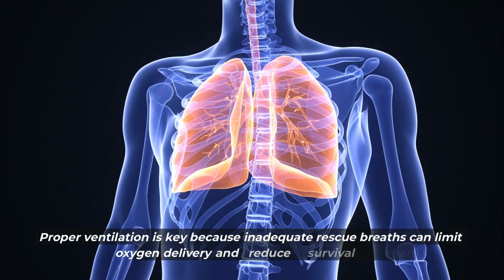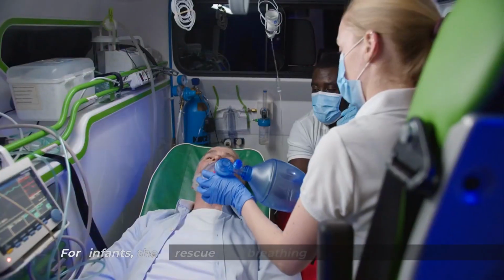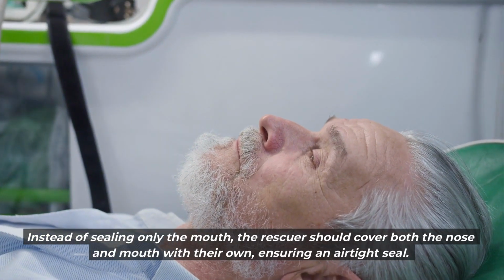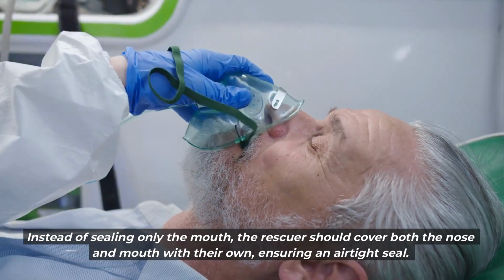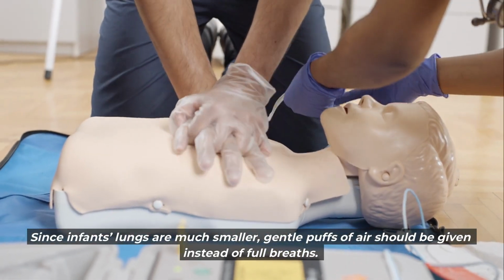Proper ventilation is key because inadequate rescue breaths can limit oxygen delivery and reduce survival chances. For infants, the rescue breathing technique is slightly different. Instead of sealing only the mouth, the rescuer should cover both the nose and mouth with their own, ensuring an airtight seal. Since infants' lungs are much smaller, gentle puffs of air should be given instead of full breaths.